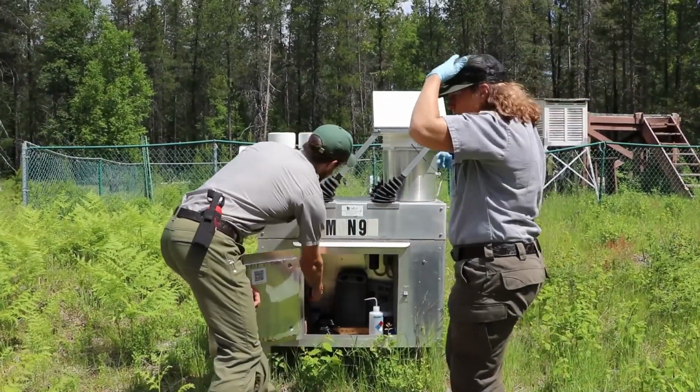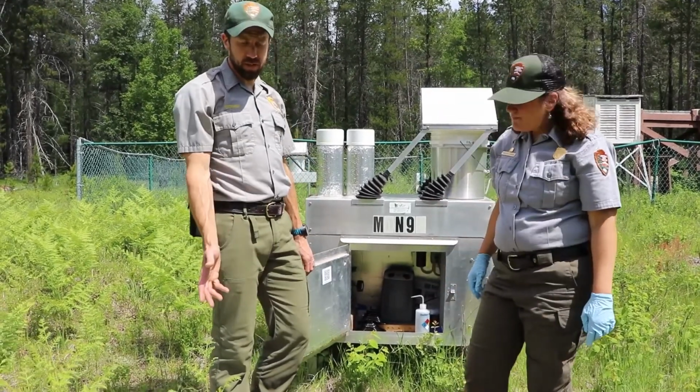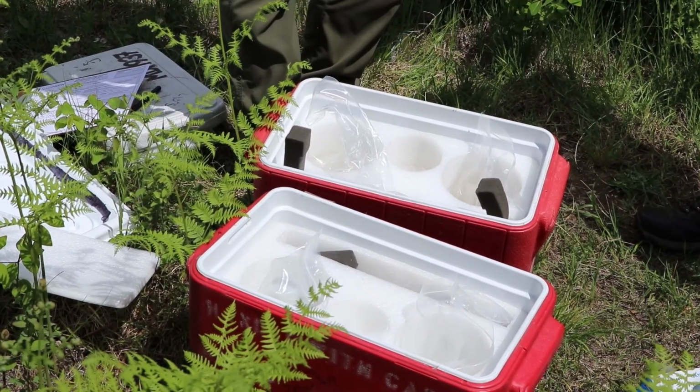And then for the sample that we took, I saw that you put it in a cooler. Yep, so the samples get shipped in a cooler, which just protects them. They're sent to a lab in Madison, Wisconsin that analyzes them.